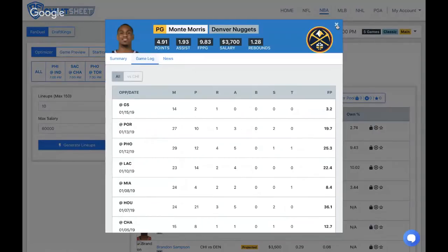Monte Morris, his minutes have actually been down just a tiny bit, but it actually hasn't been too bad besides last game, and his price tag has really dropped. 3,700. That's almost a drop spot that we could use for him. And at the end of the day, outside the last game, he got us at least 20 fantasy points in 4 of the 5 games before that. So I definitely think he would be a good punt play.